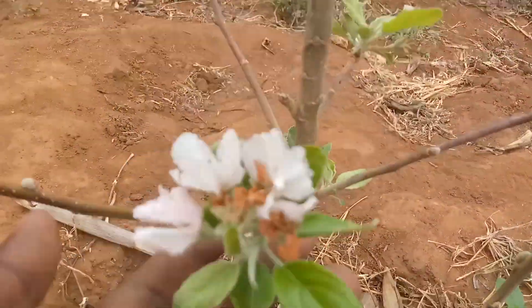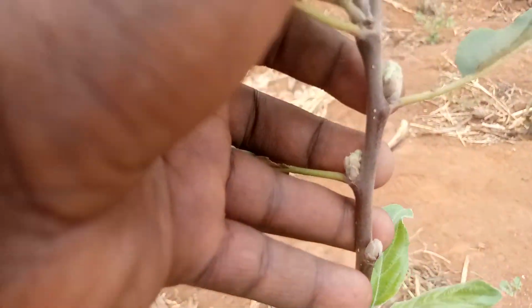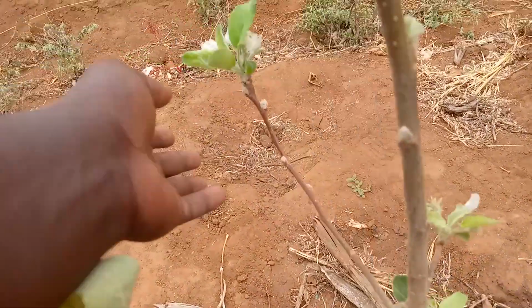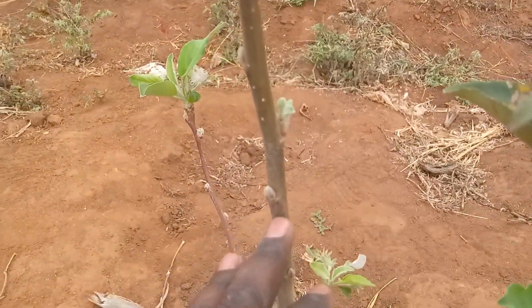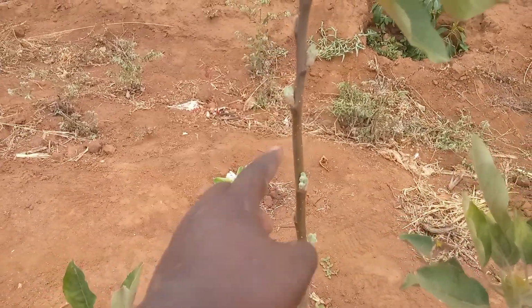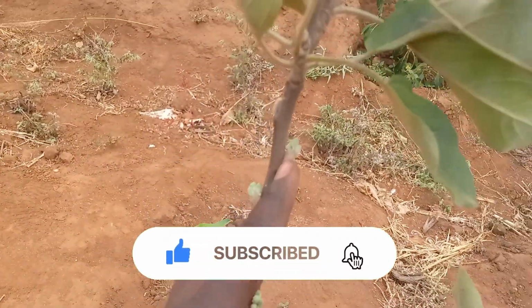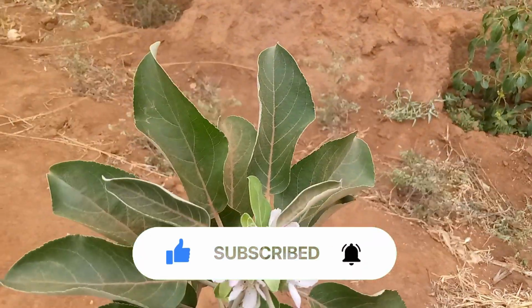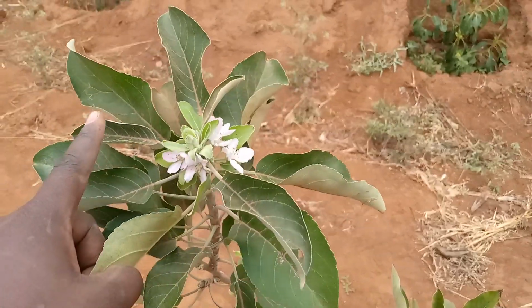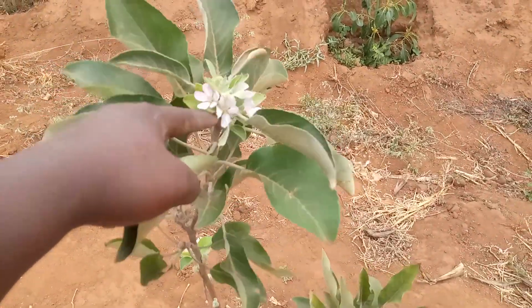We have this one. We have this. You can see. We have this. These ones are, yeah, see, flowers. These are flowers. You can see all these branches. These are flowers. Five here. Yeah, we have on top here almost 30. These are five. These are almost five. These are 20. Yeah, 20 flowers.